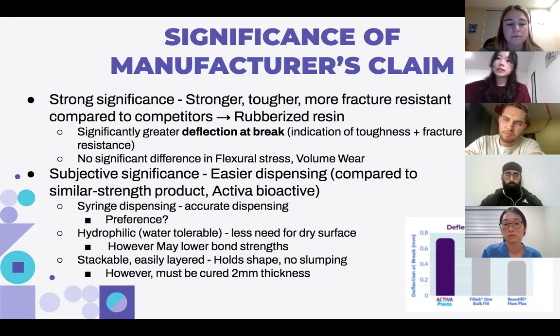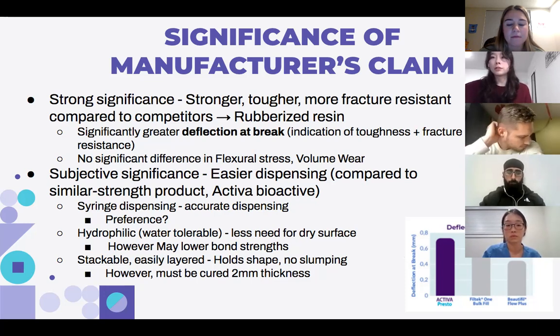However, there doesn't seem to be any significant difference between Presto and its competitors in terms of volume wear and flexural stress, which is something to take into consideration.